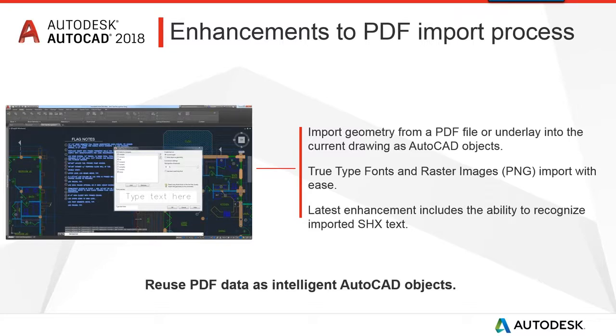Maybe we would use some other software and try to jerry-rig it together. We would draw it from scratch. It was just such a hassle, right? So now we actually have the ability to take that PDF file and convert it to AutoCAD geometry. It worked really, really well. A couple things went wonky.